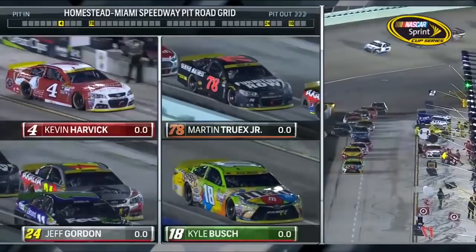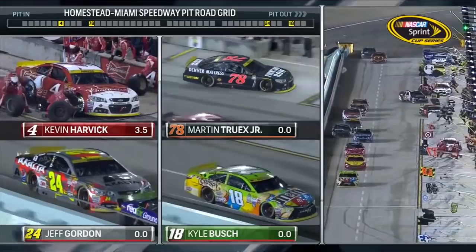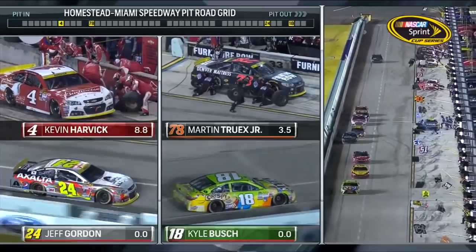Dave, third place, Kevin Harvick said that run was terrible. It won't turn, it has no rear grip on exit, so it'll be a wedge adjustment on both sides. Philip, Sunoco fuel and four tires. Cal, Martin Truex Jr. a little looser and could use some more drive off. It's going to be two tires, right side only, for the 78.